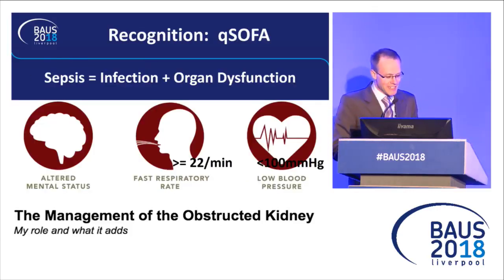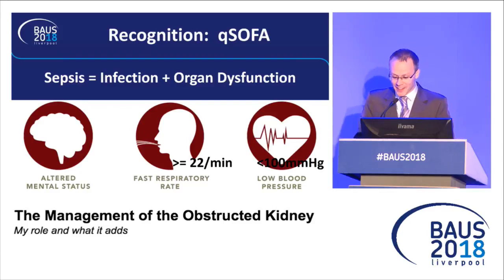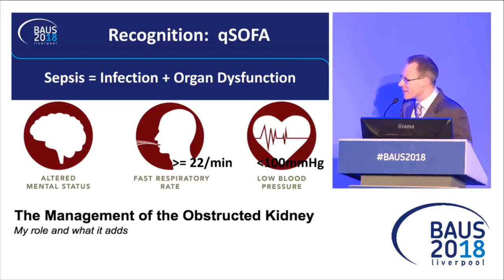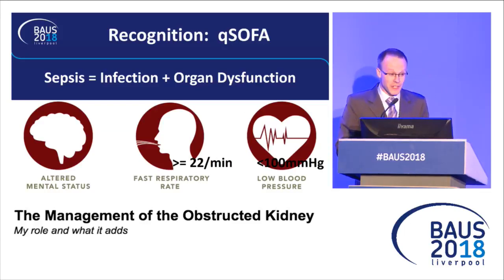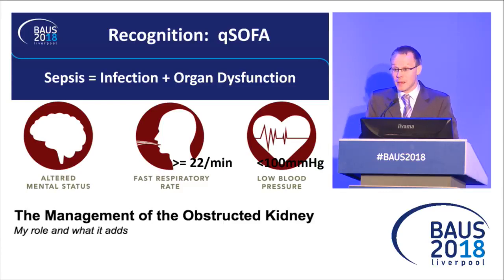The first category is initial treatment, and I think the first part of that is recognition. And we've heard already from Mervyn that sepsis is life-threatening organ dysfunction secondary to a dysregulated host response to infection. We need the urology team to identify that for us on the ward. And it's hard to mention this knowing that the architect of the Q-SOFA score is in the audience, but the Q-SOFA score is a screening tool that can be used to identify sepsis in patients on the ward. And that's what I'd encourage you to look at.